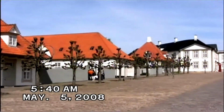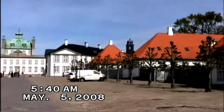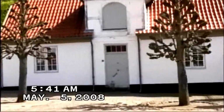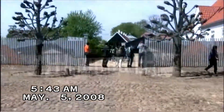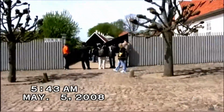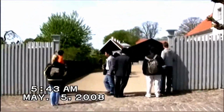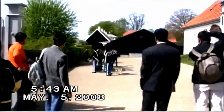These houses are where the palace guard lives and so forth. They're inside of the courtyard. I just entered in here. These guys are training in here.